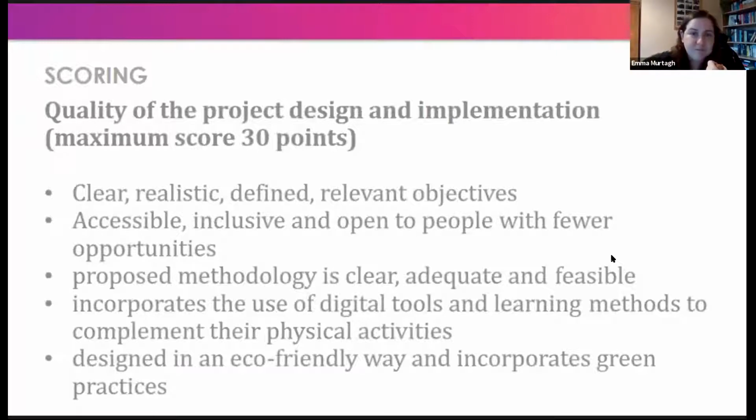Obviously, if your project is getting bigger and bigger, and the budget is getting bigger and bigger, then of course your methodology is going to need to be even more thorough and even more detailed. But if it's a small project, it doesn't have to be very complicated. It just has to be clearly outlined.